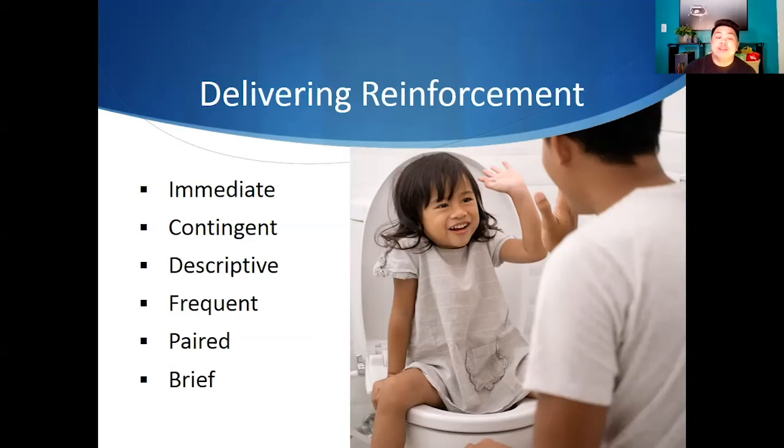Lastly, reinforcement needs to be brief. Keep the amount of time the child has with the reinforcer as short as possible while still being fun. We want to maintain the value of the reinforcer as long as possible because trust me, too much of a good thing becomes bad eventually.